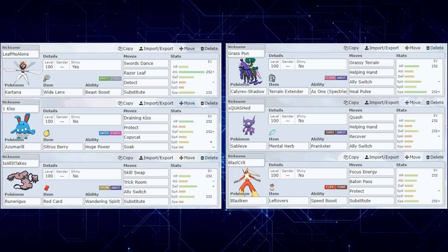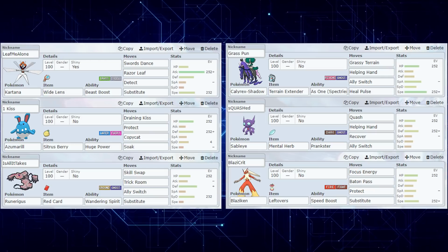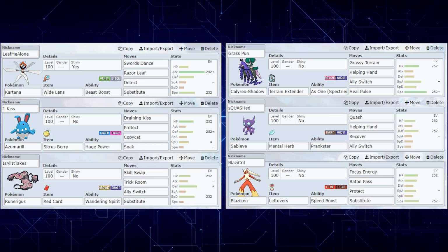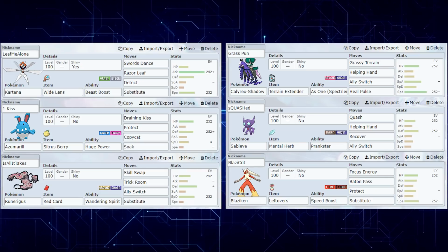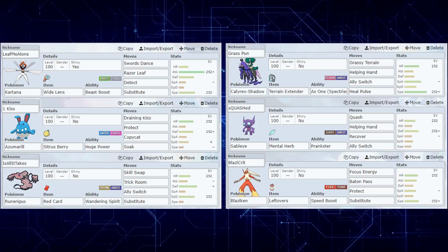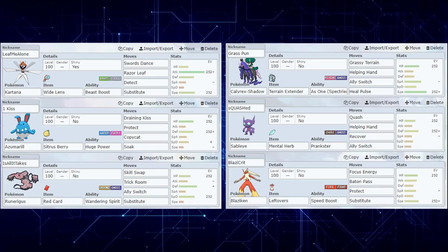Then I had Runarigus with Skill Swap on the way to Skill Swap it to the Kartana, right? And it worked out pretty well. I would have liked the Kartana to swap in instead of the Calyrex, but it's random who it picks, right? Now, the other members on my team here, we had, of course, the Squash or Quash Sableye. I hope you like that nickname.